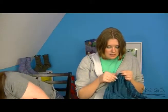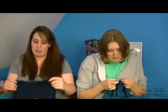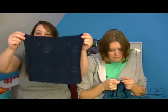Yay. I did not do that. I had to make a golden snitch. A snitch, yeah. And I was already dealing with these little fiddly things, and I was like, yeah, that's not going to happen. I finished my TheKnitGirll's Afghan square swap square.